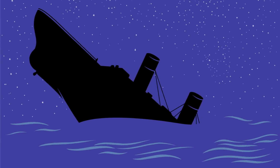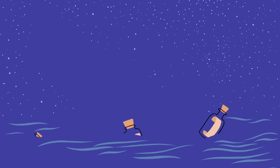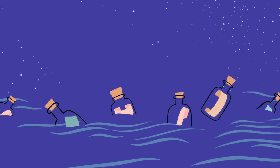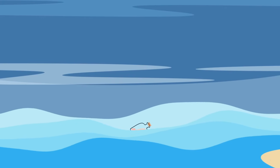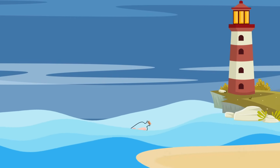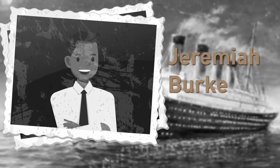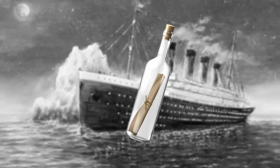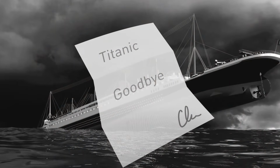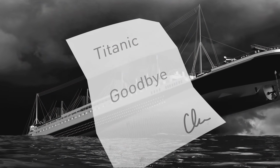After Titanic met its strange ending, many bottles containing secret messages started to surface. Almost all of them proved to be counterfeited, apart from one letter. Years after Titanic had sunk in the icy Atlantic waters, a bottle was found on the Irish shores. It was supposedly from a man named Jeremiah Burke, and to this day, it is considered to be the only genuine message in a bottle originating from Titanic. The piece of paper simply stated the sender's name and the location, the Titanic, accompanied by the word goodbye.